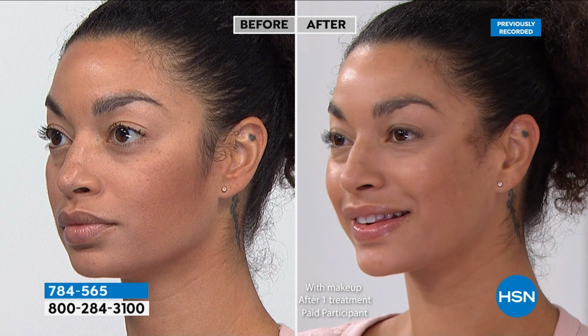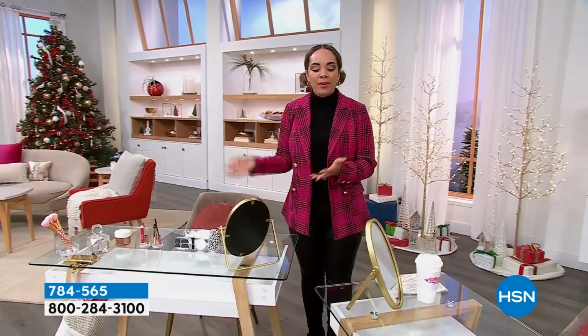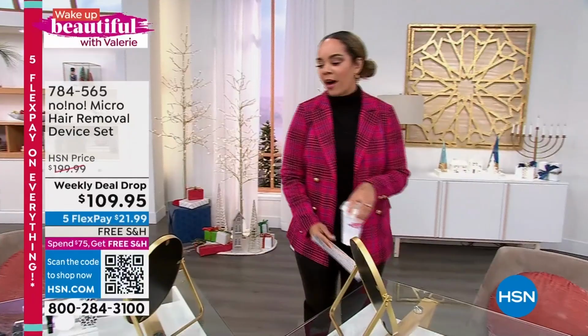You're going to use a device to remove your hair anyway, so whether it's paying for that appointment or doing it in your home, it can be on dry skin. There are fun colors, that's the snow leopard, and there's even a pale blue and a pink one as well. It comes in a travel case. $90 off for our weekly deal drop price.